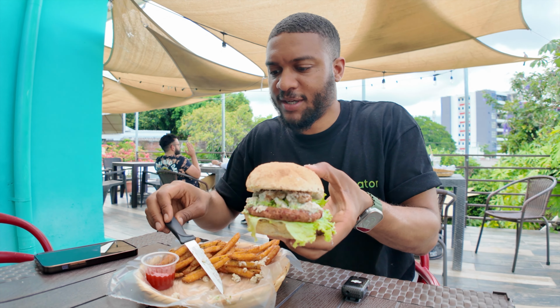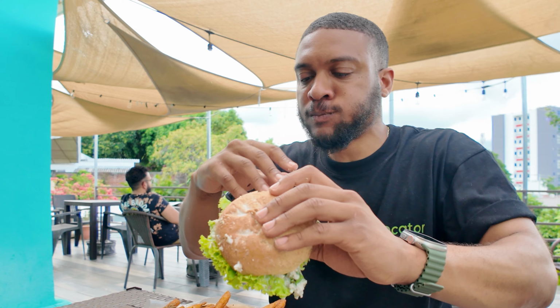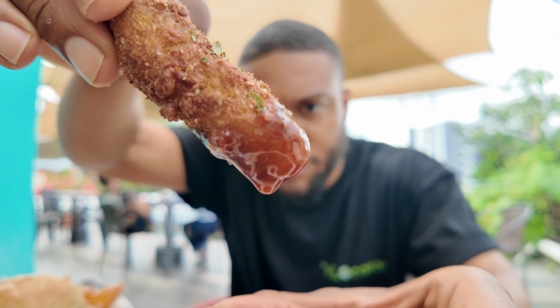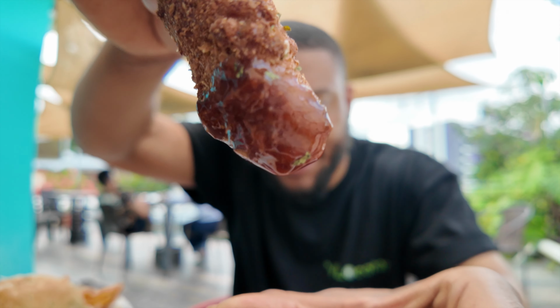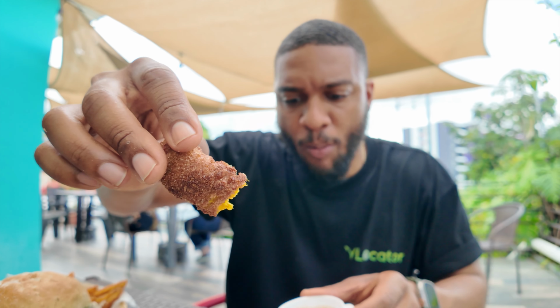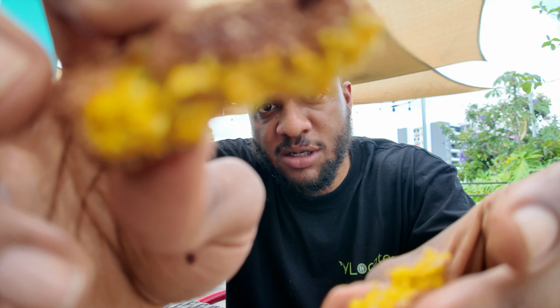Hey, you feel me? That's good. It has this peppery taste and some nice kickback. Wow, so now we also have the chicken fingers. But no chicken though. Let me show you how these look right now. We go and dip it in the BBQ sauce. Nice surprise. That look like chickpeas.